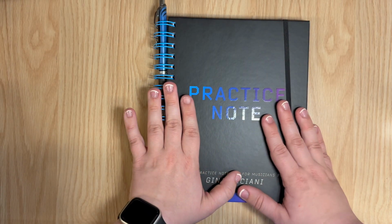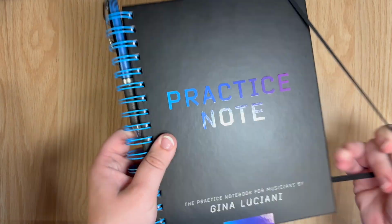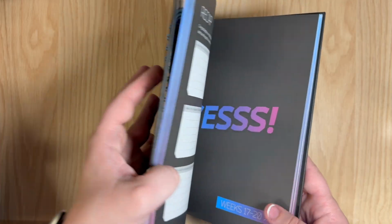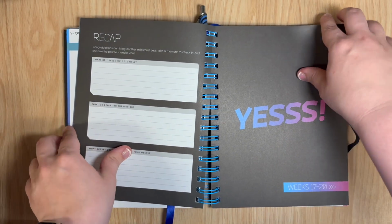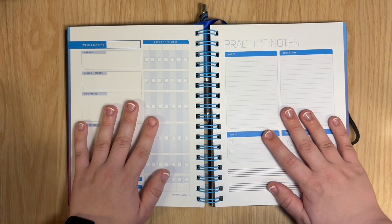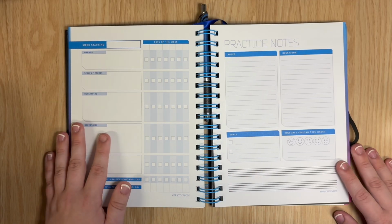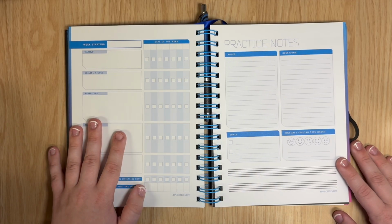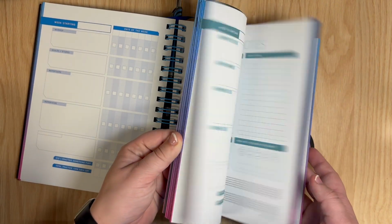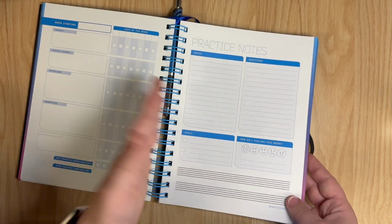This one has been in there for a while. This is the practice note by Gina of Flautis, and I am using this to track goal setting and planning specifically for practice. So I'm going to use this for bassoon and oboe. Those are the two instruments I am primarily focusing on. And basically I figured if I finish this throughout the rest of the year, I have enough to get me through the second half of the year.